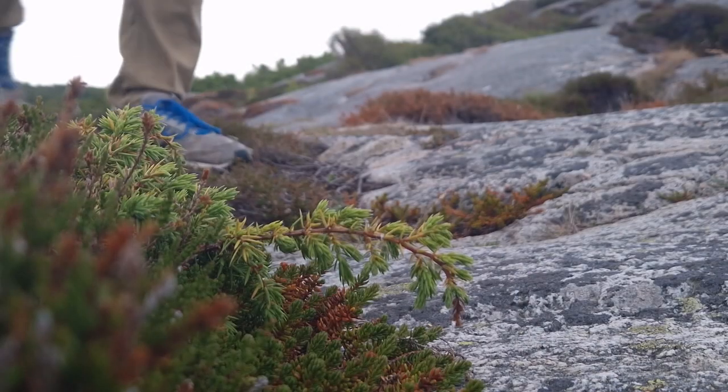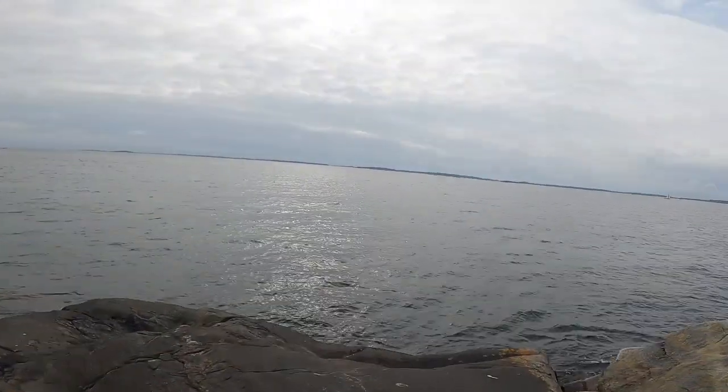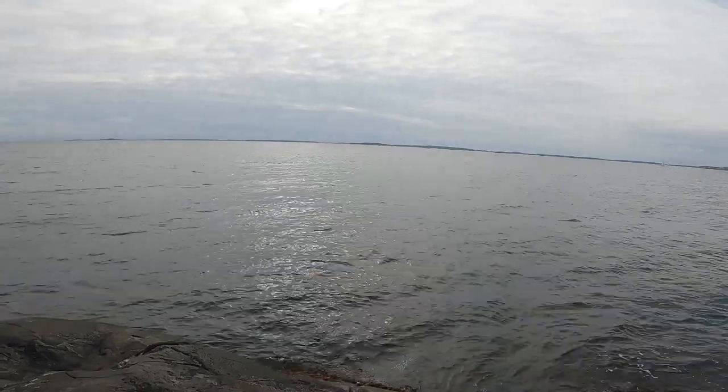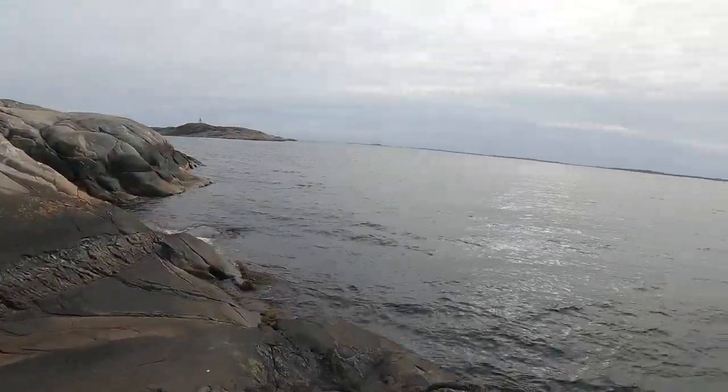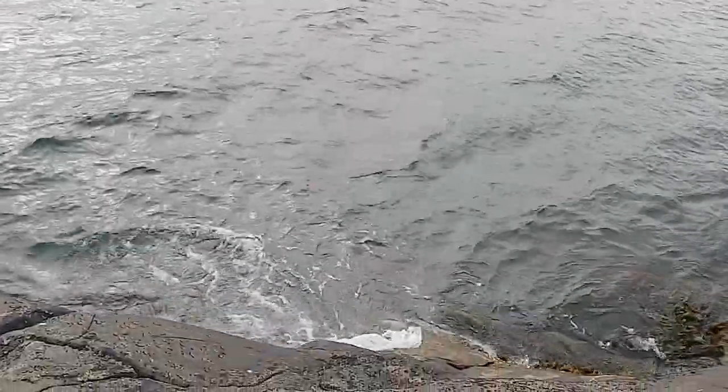Today I'm gonna fish on the coastline, this time in Gothenburg at a very nice location called Stora Amundön. So right now I'm heading to the spot. We'll try to catch some mackerel. It's a bit strange. I see a float, but I don't see any anglers here.